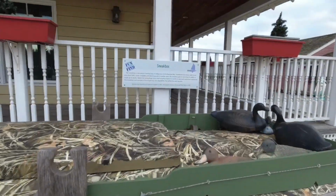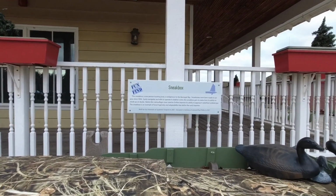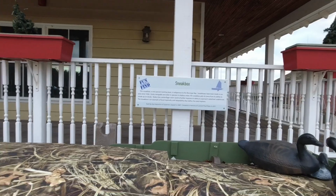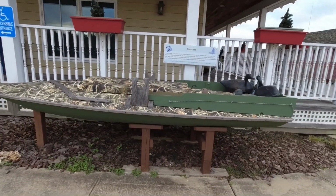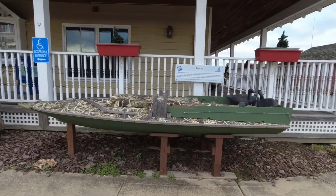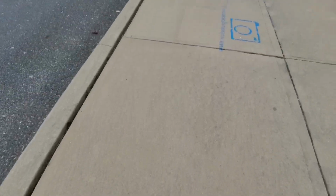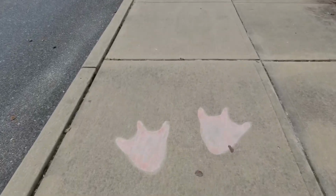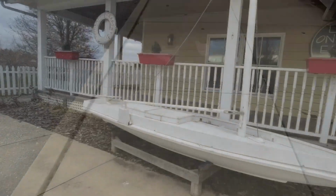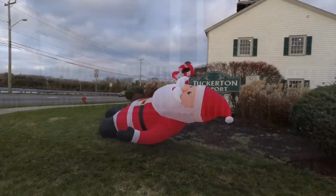These boats are called sneak boxes. It's indigenous to Barnegat Bay. There's another one up here. Trip over the curb. They have duck feet guiding you to the lighthouse on the sidewalk. Another boat. This one doesn't have a sign. I think Santa's drunk.